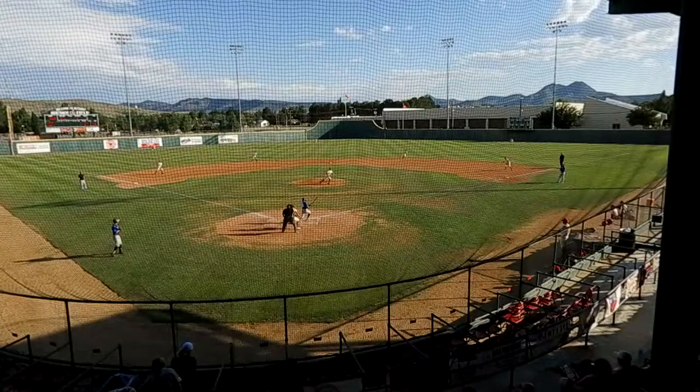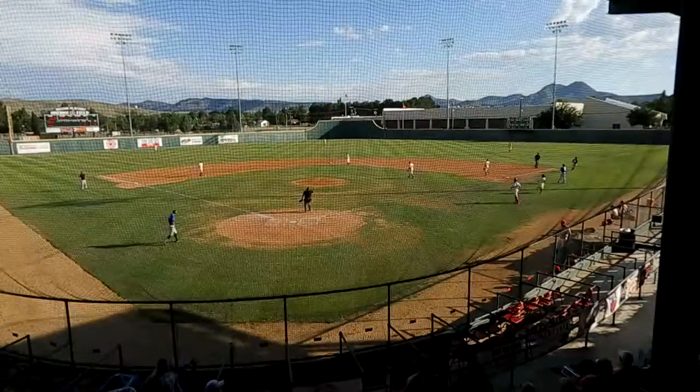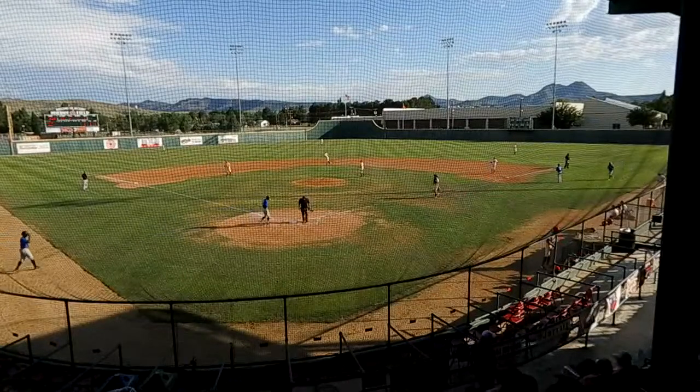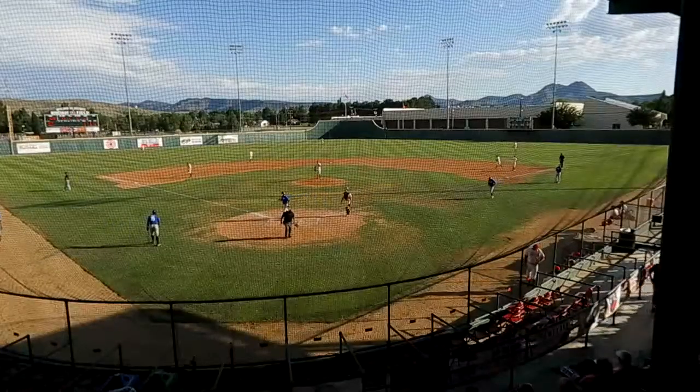Fires. Chopper to Tinney, three hops, Tinney underhands it to first for the second out. Two outs at the top of the first. Trey Bigford digs in for White Sands.